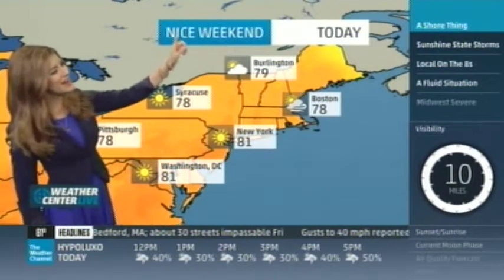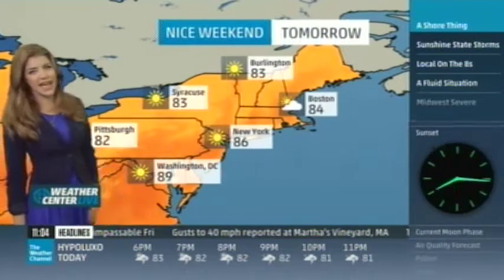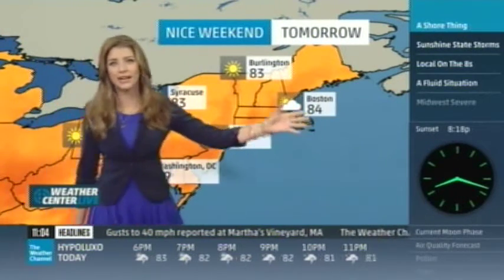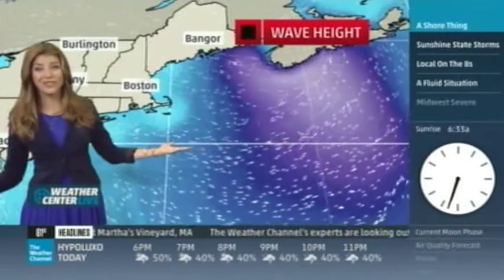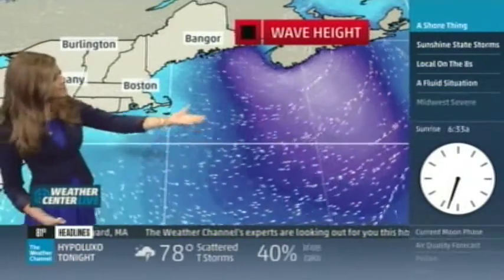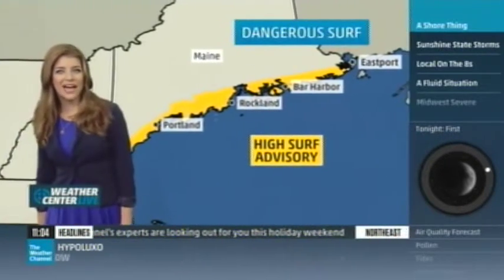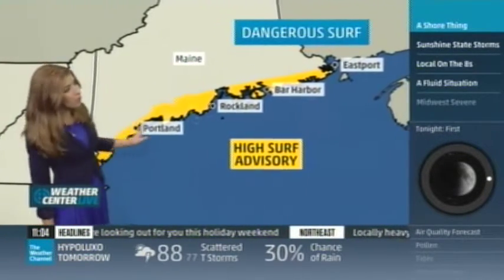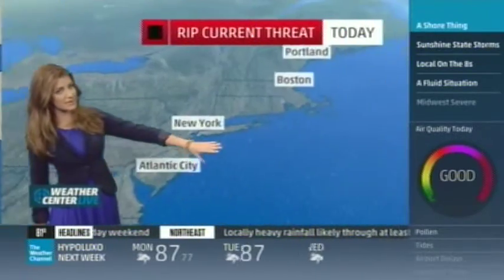Here's a look at your nice weekend ahead. 81 for your high today in New York. D.C., you're going to be at 81 degrees. As Arthur pulls away, we're seeing this high pressure settle in, and it's bringing us incredible weather for the next few days. So the wave heights are pretty high down East Maine. That's where we're going to see biggest concerns there. That's where we have a high surf advisory from Portland all the way through down east. So that's where we're going to be watching for those concerns in the coming days.